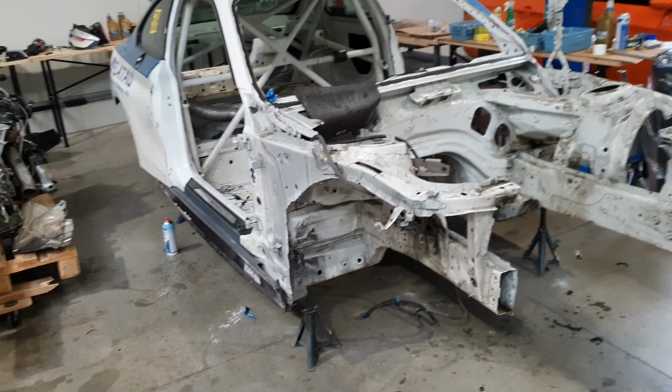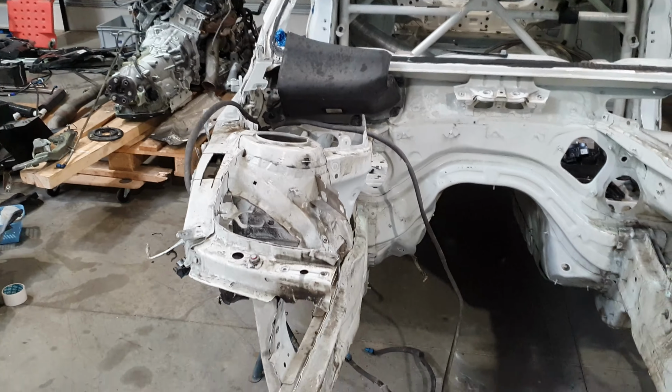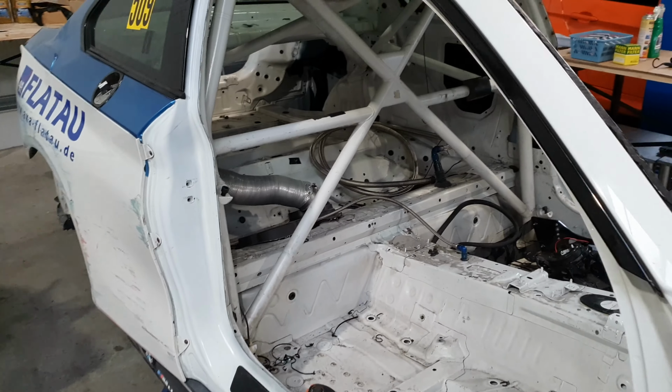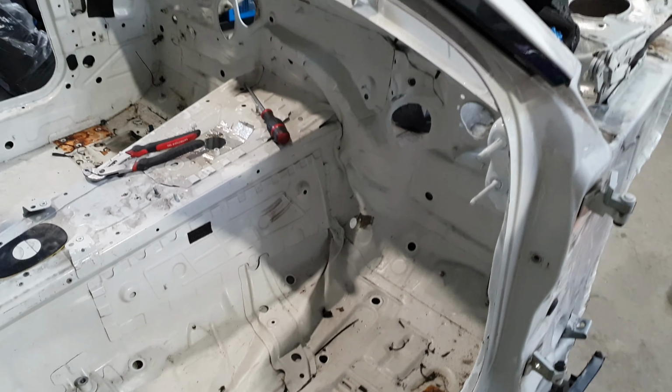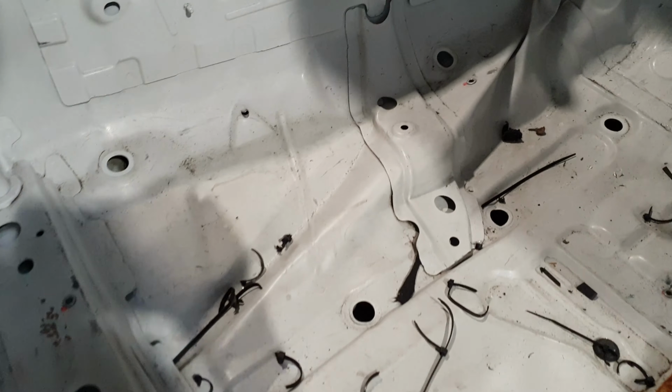So let's get to the point of the race car. Matthias, you told me that there is something I should see, because you found out while disassembling the car that there was something special. Yeah, when we took out the dashboard, we saw that the impact was quite huge, as you see here. So that whole area is bent. The whole metal is twisted completely.